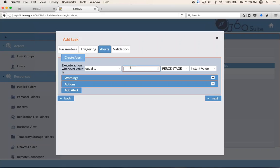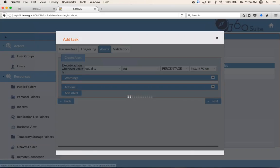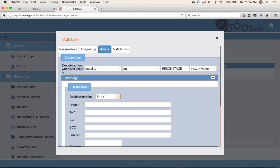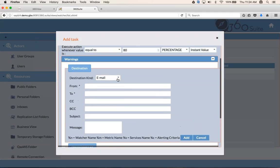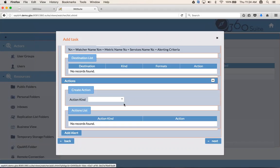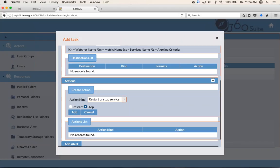So here maybe I want to create an alert. So anytime my CPU reaches 80%, I want to be warned. So you can choose to either be warned by email or the file system. So you can select email and then populate the email address that you want to send that alert to. You've got a number of actions that can be taken when the alert is sent. So you can restart or stop the service. So if you find that your adaptive job service is down, it's great to be alerted that it's down, but you also want to start it, right? And maybe you're not in a location where you can start it at that time, but you get the alert and want to be able to restart it.